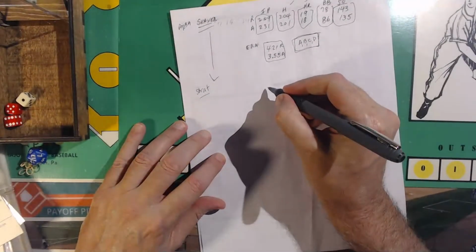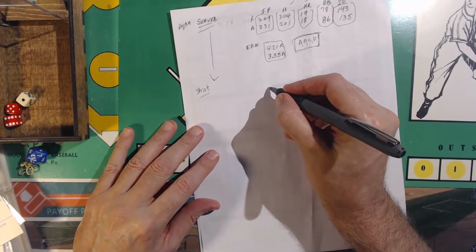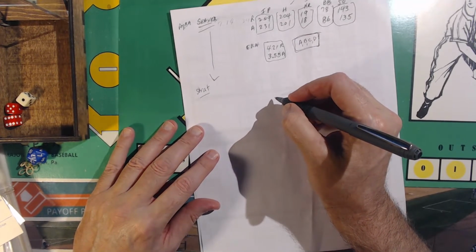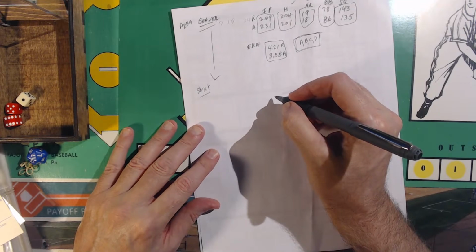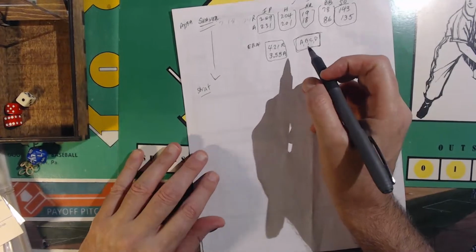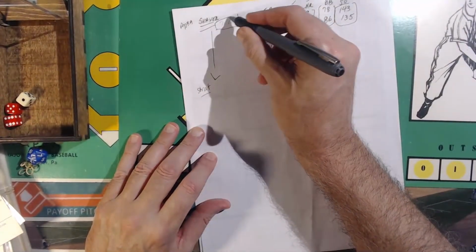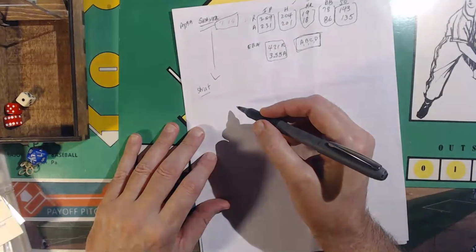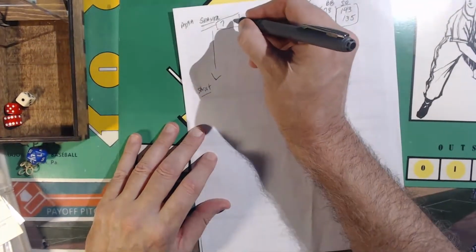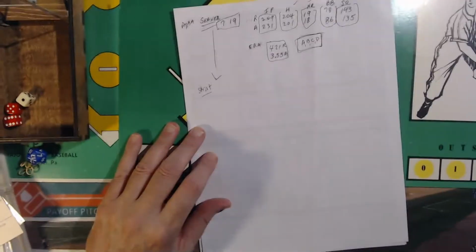Let's start off with his record. You know what? I don't even remember doing the record. I don't know where I have the record. I have it somewhere. Oh, yeah, it was 7-19. With APBA, he was 7 wins, 19 losses. Much better with Stratomatic. Seaver with Stratomatic.